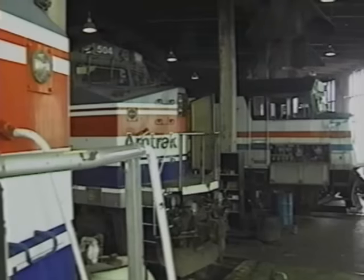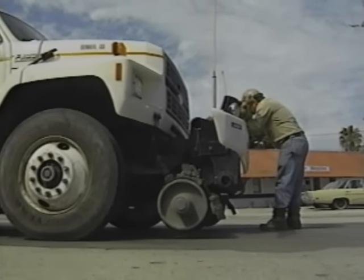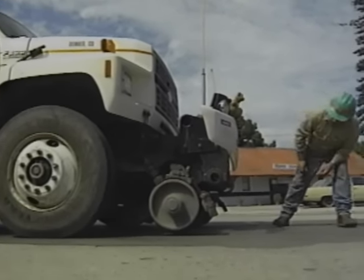Here you'll find trains, trains, and more trains. Even trucks that act like trains. These are used for track repair.